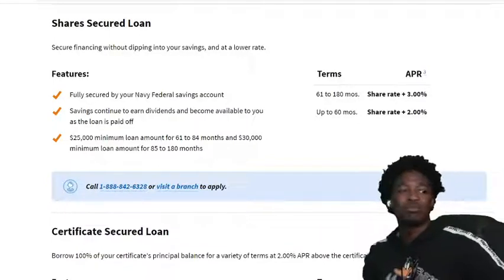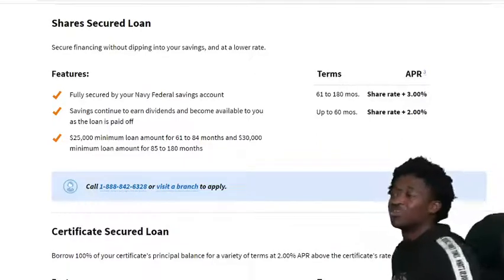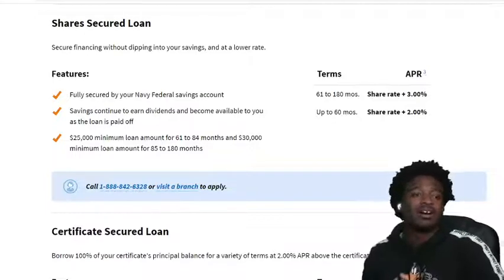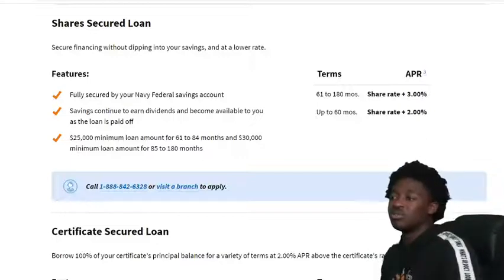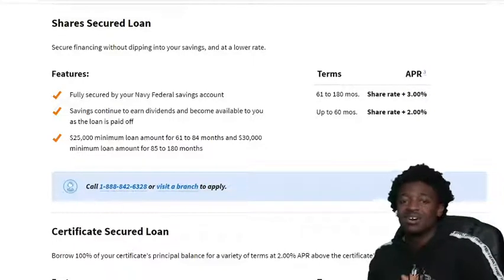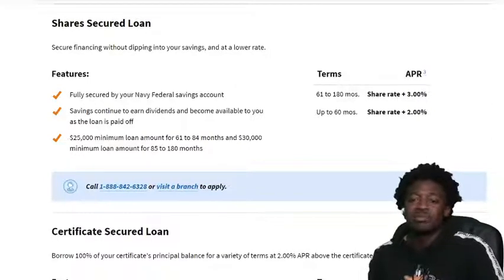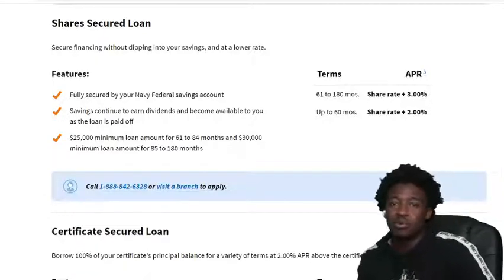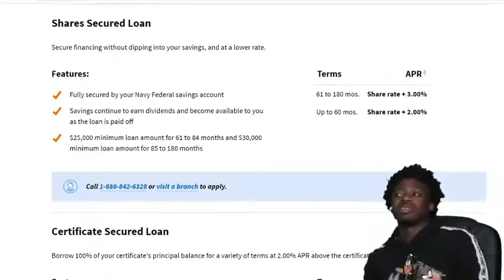And today, I'm going to be talking to you guys about, as you probably could guess by the title and what's on the screen, the Navy Federal Credit Union shares secured loan. I'm going to also get into their certificate secured loan and give you the breakdown on the two, what both of them are, should you get them, what are the advantages and disadvantages of both. Do I recommend one product over the other? All that good stuff. So let's go ahead and get into this.